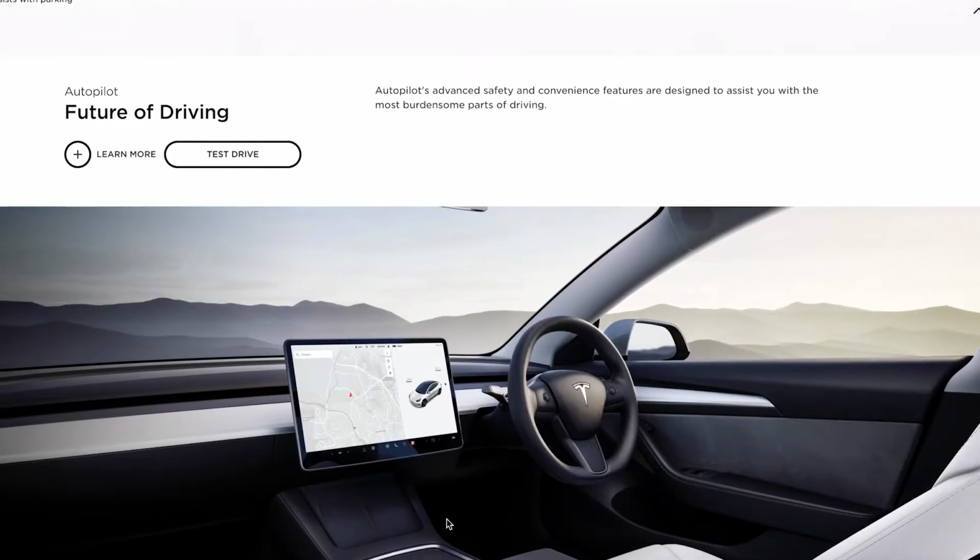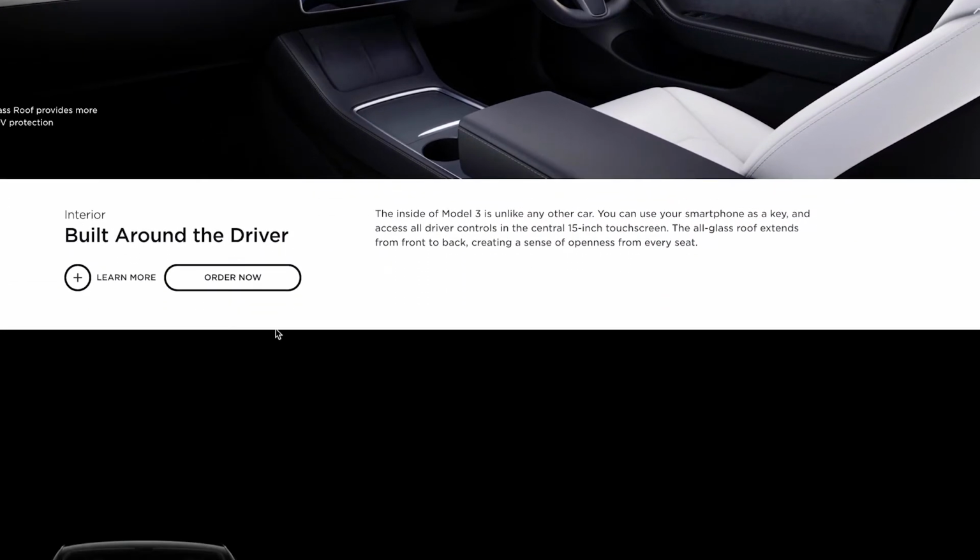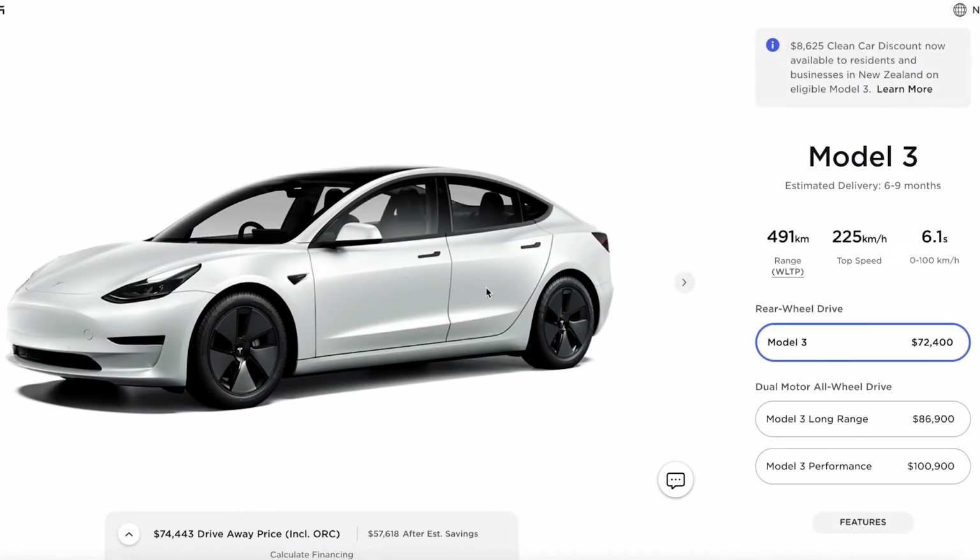That's brave. And it's becoming the norm. Yeah. A lot of car companies in China are doing that now. You do not go to a dealer. You just order your car online, whether it be a BYD or any other brand of electric vehicle.